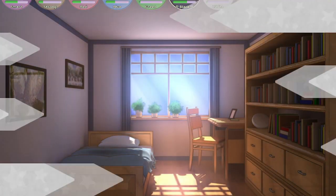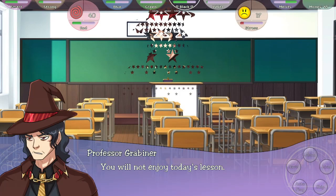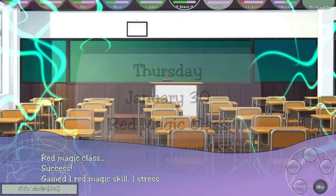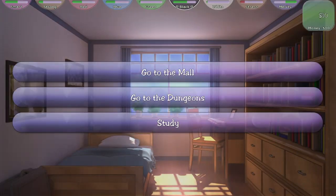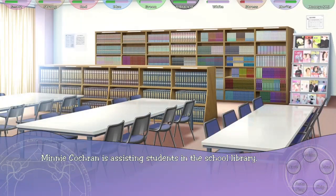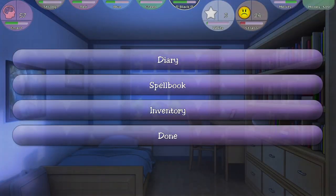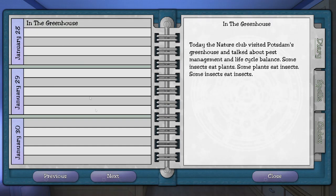Is there a spell for that? Anti-itch spell? Oh, there goes the flames. Hello, Raven. Good to see you again. Okay, we are going to study with Minnie. And we're going to read about in the greenhouse.